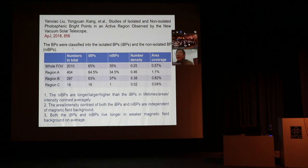The BPs were classified into isolated BPs and non-isolated BPs. And we find some very interesting results. The first one, the NIBPs are longer, larger, and brighter than the IBPs in lifetime, area, and intensity. And the area and intensity contrast of both the IBPs and the NIBPs are independent of the magnetic field background. That's quite interesting. Both the IBPs and the NIBPs live longer in a weaker magnetic field background on average.